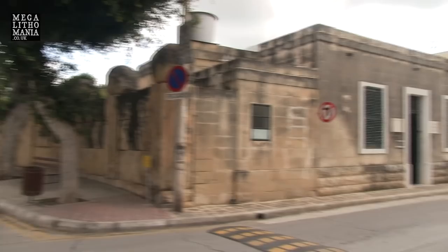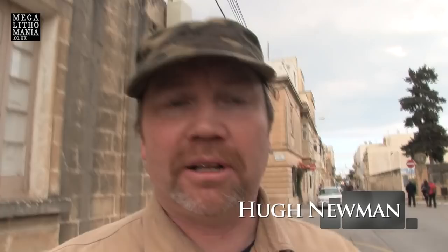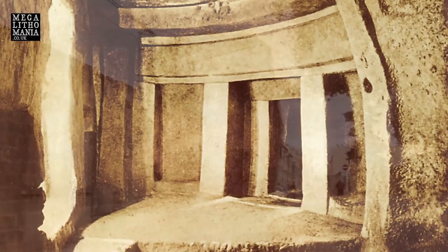So we're just heading in to the Tarxien temple, very close to Valletta. It's only 300 meters away from the Hypogeum, which is pretty amazing in itself. So it's probably related to that amazing underground complex.